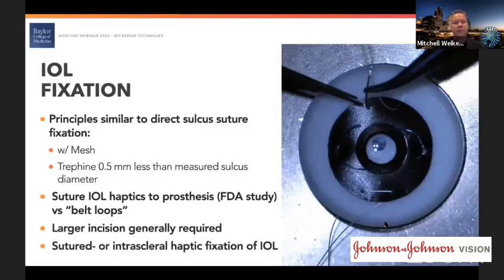So a larger incision sometimes is required, and then you can fixate the haptics, again, either directly to the implant like I'm going to show here, or if you're suturing the prosthesis to the IOL, then you can fixate the IOL also with an intrascleral technique such as glued IOL or Yamani. Those can be a little bit more challenging because when that implant is sutured to the IOL, it decreases your visualization a bit.